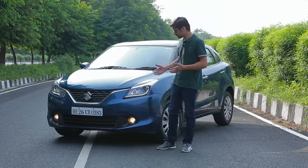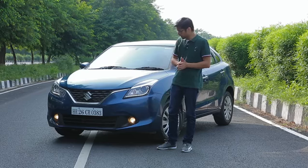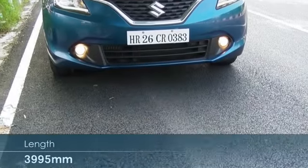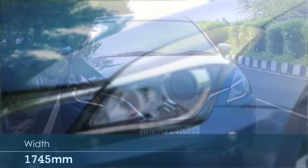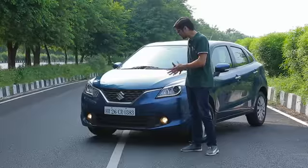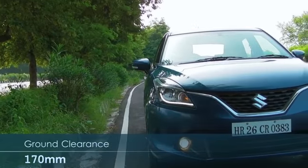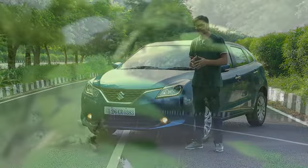And to start with, the first thing is the design. If you look at the design, you will find similarities with the existing Swift. Now, there is a lot of this modern treatment. You look at the LED DRLs, the daytime running lamps. The overall front end has been designed to look sharp yet subtle at the same time. So it looks modern yet contemporary. And that is one good thing about the Baleno. So it sort of suits all tastes.